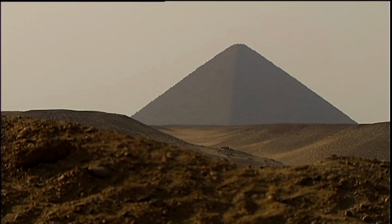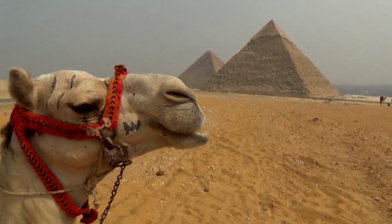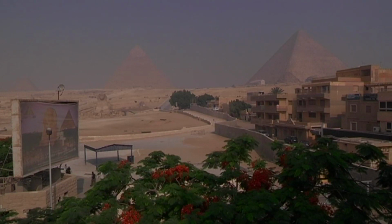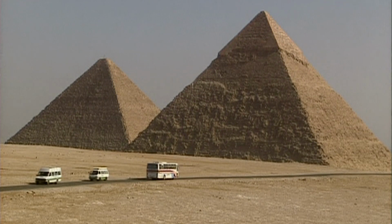But first up, using technology like infrared scanners and tiny drones, researchers in Egypt are hoping to solve some mysteries of the pyramids that have kept them wondering for years. Take a look. They're ancient wonders that have towered over Egypt for thousands of years. But even after all this time, there are still some things we don't fully understand about the pyramids.